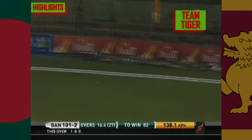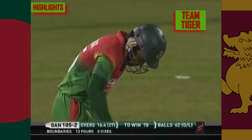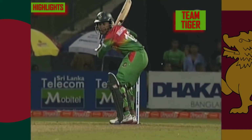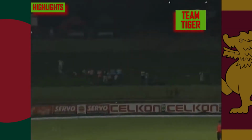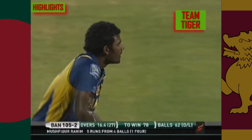Heaved away through backward square leg for 4. Well, he attempted that shot the ball before and missed, but he got that one right out of the middle of the bat. He'll like that. Bangladesh will value such shots and boundaries because it brings them closer to the target, and the gap between runs and balls now reduced to 16. They'll want that reduced as much as they can.